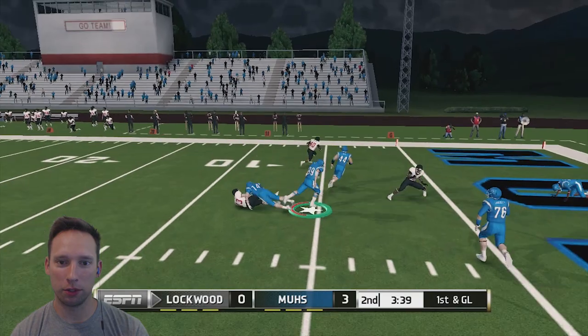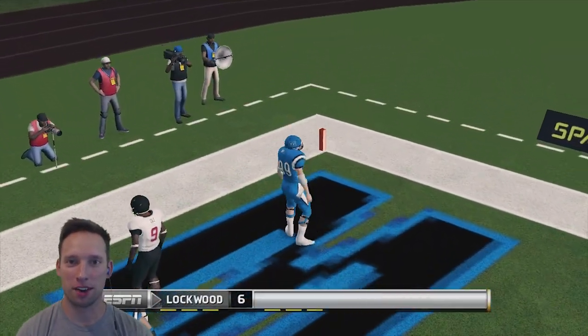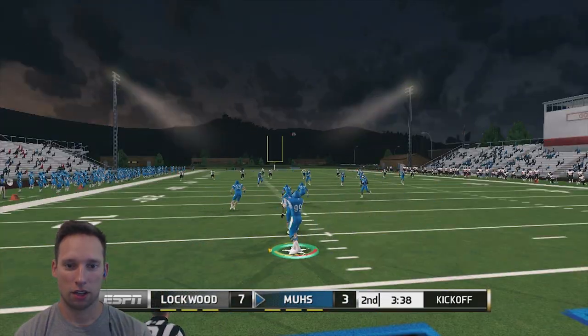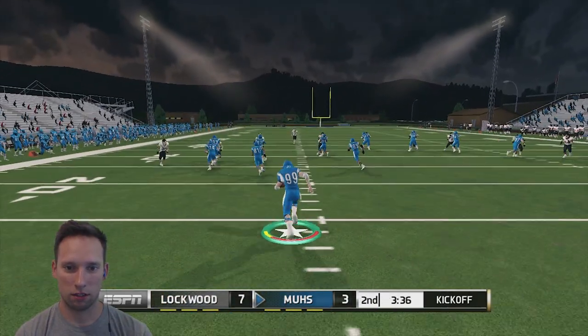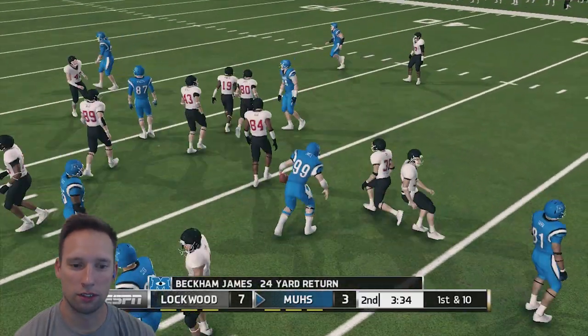Oh, Beckham's not able to do the hard hit. They're able to score off of Beckham's missed tackle. Doing kickoff return as well. Let's follow our blockers. That was a good return to 24 yards.